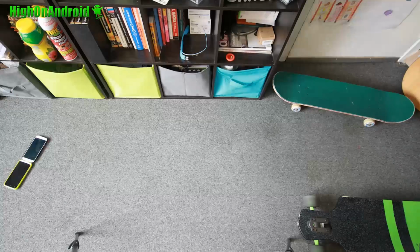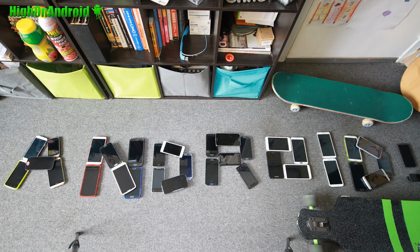Anyway, OnePlus 3 was just announced, and we're gonna go ahead and take a look at the top 5 reasons why you would not want to buy this phone. So let's go ahead and do this, baby. Alright, number 1 reason why you should not buy the OnePlus 3: it has a 1080p screen.